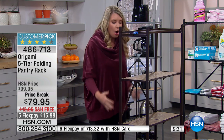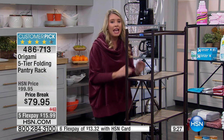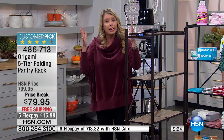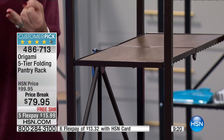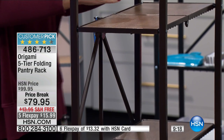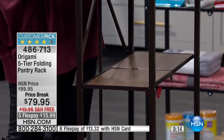You've got 2 feet, 2 feet, 2 feet, so you have 10 feet of that linear storage space. So now you don't have to put all that stuff underneath the sink. You can clear out your drawers. You can put all your nail polish stuff here, all of your makeup, baskets full of supplies.